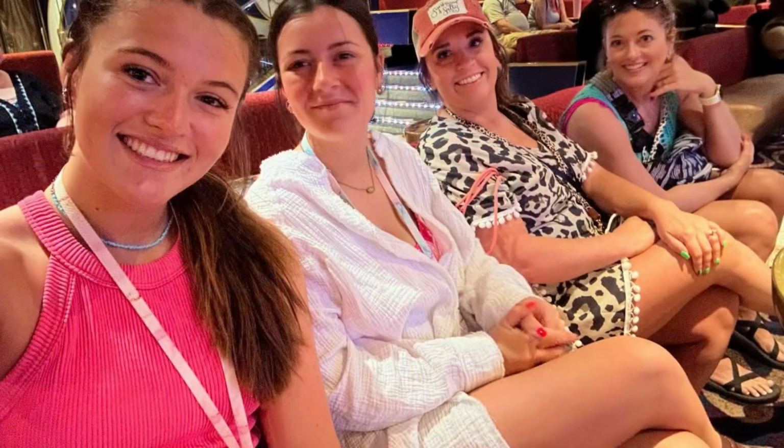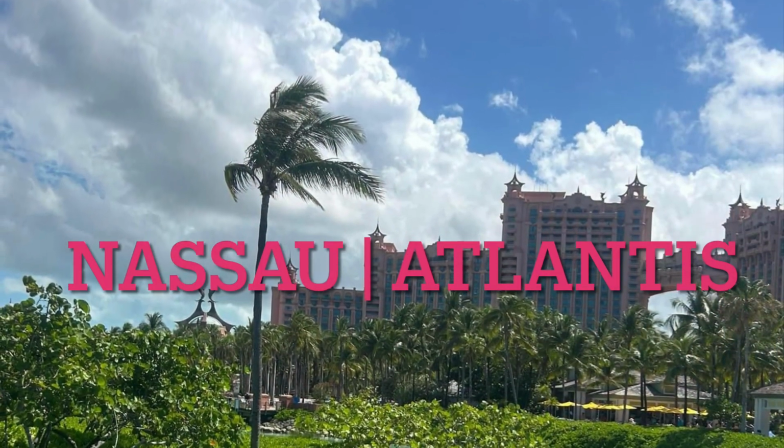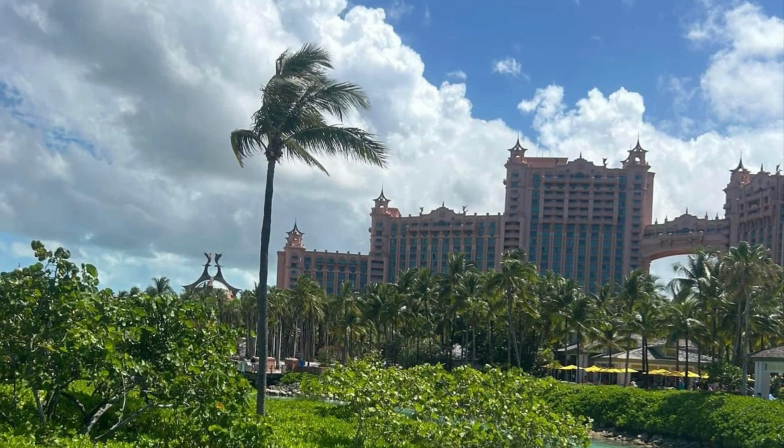Day 2 aboard our ship, we are headed to Nassau. We chose to do an excursion with Atlantis. We did book it directly through the cruise ship just because it was going to offer transportation to Atlantis and we wouldn't have to get off and find a taxi to get there.